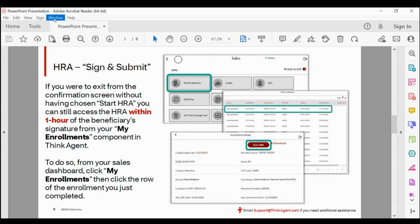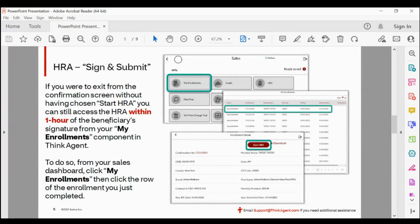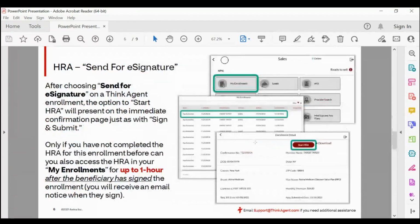To do so from your sales dashboard in ThinkAgent, you would want to click My Enrollments and then click the row of the enrollment you just completed. And this is through ThinkAgent. So in this case, this probably wouldn't be compatible with the URL's platform. It would be if you do sign and submit and then immediately start your HRA. But if you do enrollments through ThinkAgent, you do still have that HRA within 1 hour. You can go back within that 1 hour time period, go into My Enrollments, find the enrollment that you just did, and then click Start HRA.